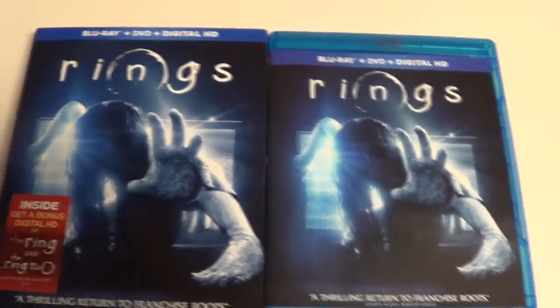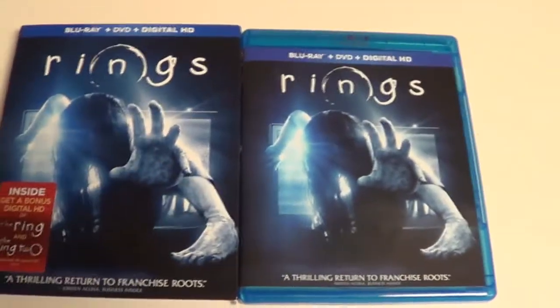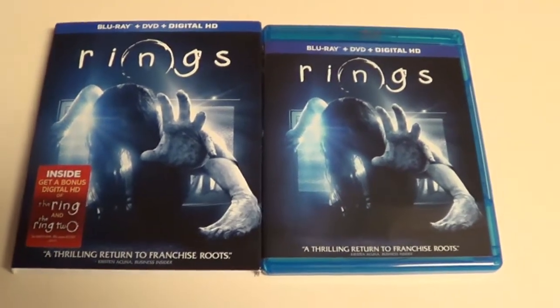So alright, that is a quick unboxing of Rings here. Really nice looking design. I like the packaging. The slipcover has a really nice glossy feel to it. It is kind of a fingerprint magnet, but I love the design overall. Definitely an eye-catching release here, so that is everything you get with this release, guys.